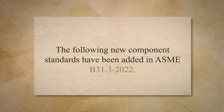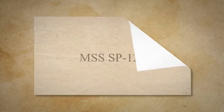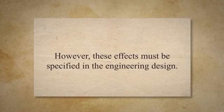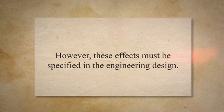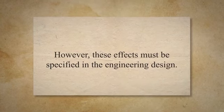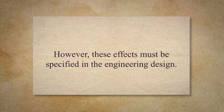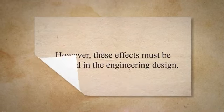The following new component standards have been added in ASME B31.3-2022: AWWA C228, MSS SP-128, MSS SP-136, ASTM D6041, ASTM F1970. In Clause 301.5.1, the effect of the accidental blast is added as a dynamic impact force which must be evaluated along with other impact forces generated due to flow rate change, slugging, hydraulic shock, and geysering. However, these effects must be specified in the engineering design.